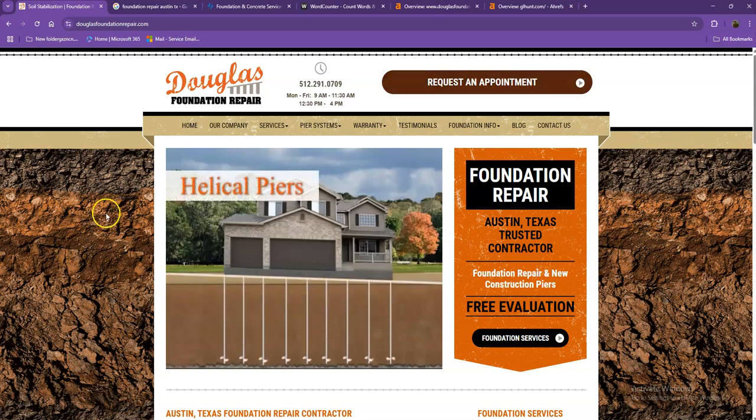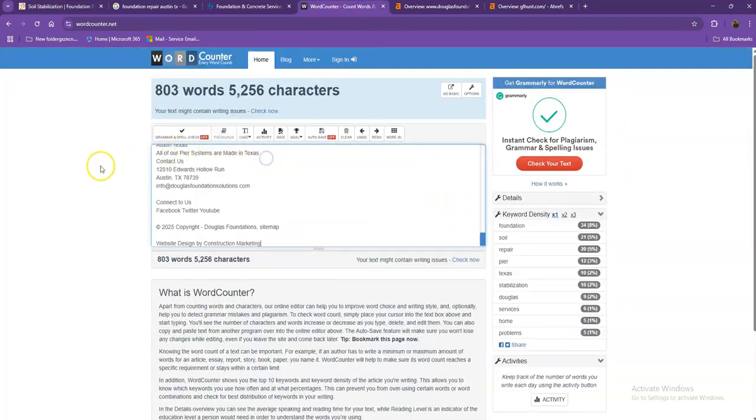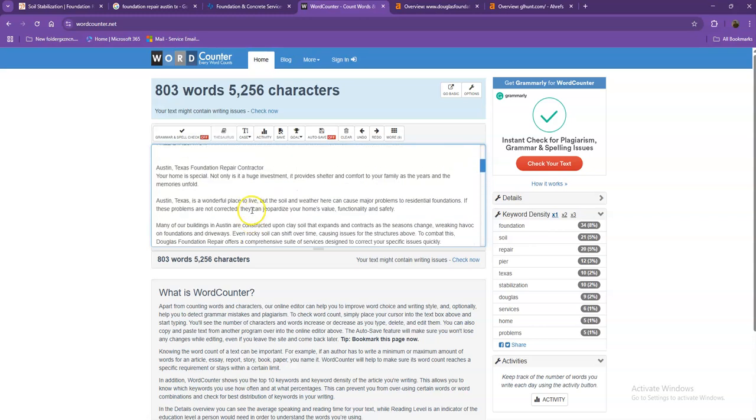Let's go ahead and do a quick count just for us to see how many words you have on your homepage. So currently you have 803 words, which is quite behind the goal of 1,500. And again, the more words you add into your homepage, the better.